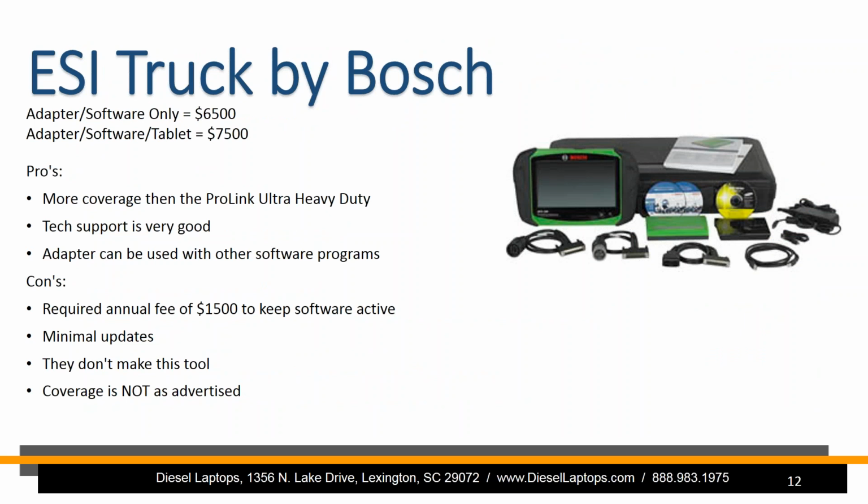The ESI Truck is the one by Bosch. So the ESI Truck, Bosch kind of came out with this thing about a year ago. Well, I should back up. First of all, Bosch doesn't make this tool. It's actually all, the background information in it, the diagnostics and all the stuff in there is made by a company called Kajali over in Spain. And Kajali wasn't making a distribution over here with their product that they wanted, but they decided to team up with Bosch. So Bosch takes their software, wraps it up into their own little program and adapter and toolkit, and puts it out in the marketplace.